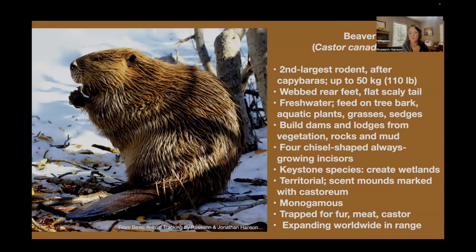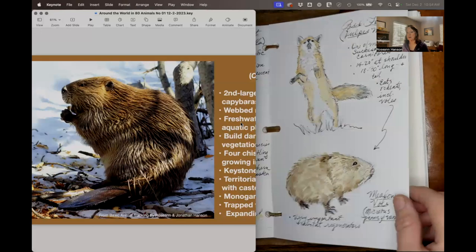They are expanding with global climate change, global warming. We're seeing them farther and farther north in Alaska, for example, creating wetlands where there's never been wetlands, and that's causing the permafrost to melt. And so other species like moose are following them. So they're really changing the habitat of where they are. So let's turn the page.